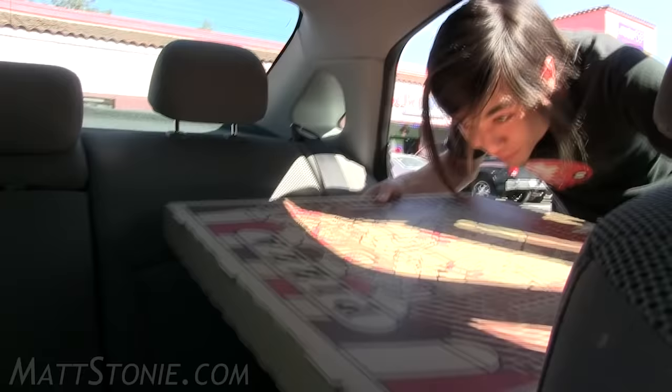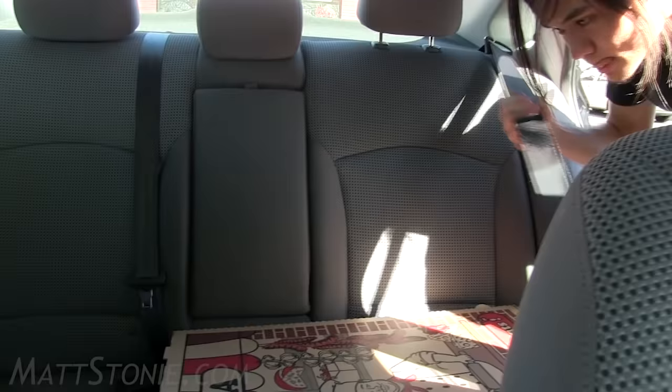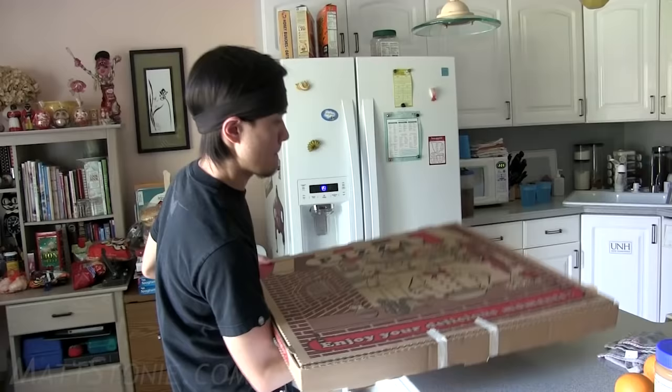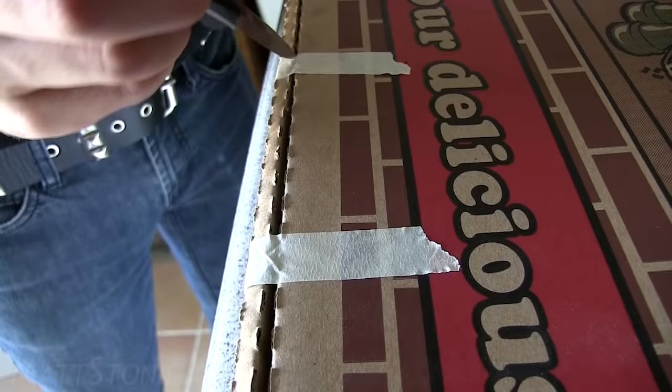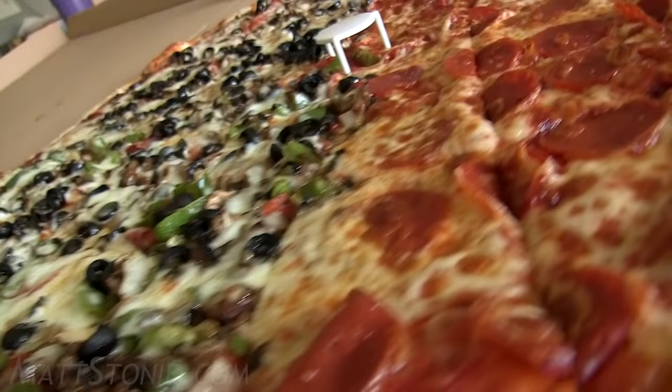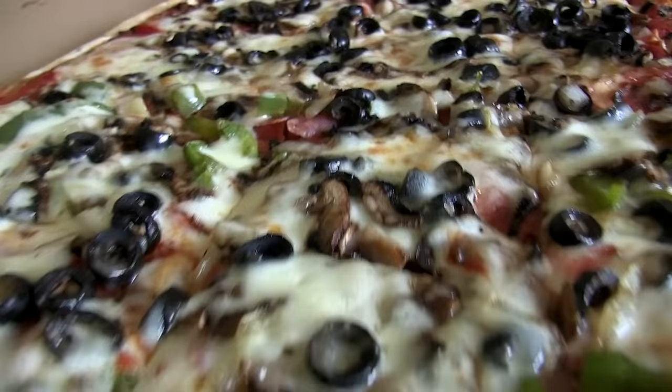Where the hell are we gonna put this pizza? Let's put it back here. Look at that, it's like a perfect fit. It's not gonna even move. Hold on one second. As you can see, I went four ways with this pizza: a quarter being cheese, a delicious combination, mushroom and olives, and a quarter pepperoni.